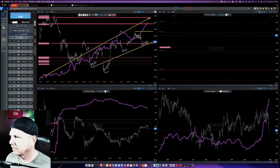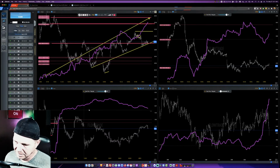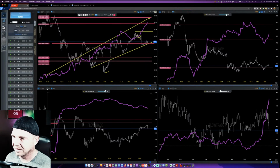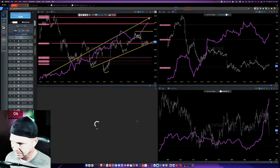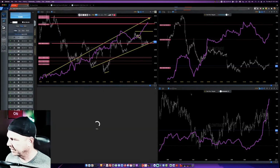While that loads, Chegg on the 15. This is a consolidation, slightly bullish divergence. Looks like there's a cup and handle forming on price action. I'd really need to see a little bit of energy coming in for Chegg. The algo sold off yesterday. It dragged price action down with it. I'm going to pass on Chegg for now.